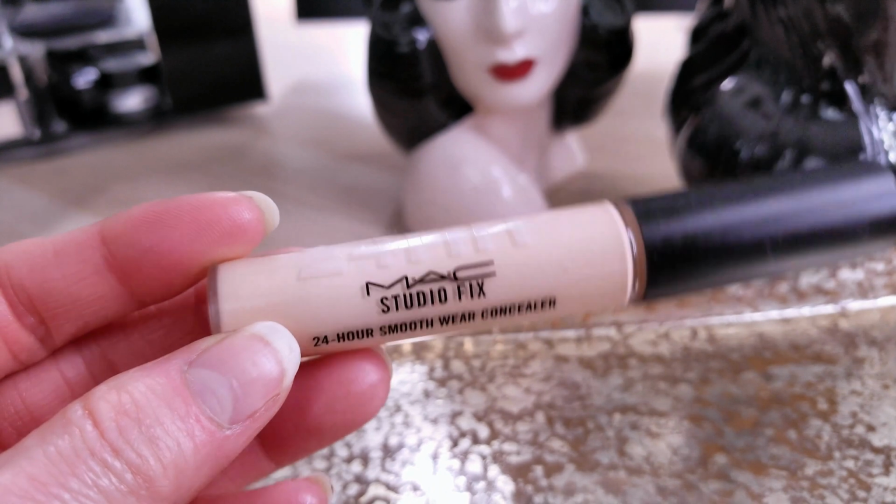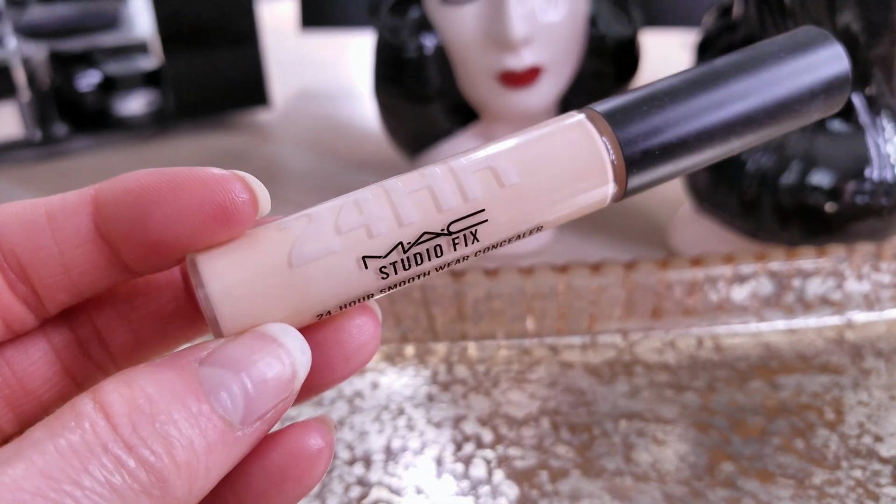The next product that I'm going to be using today is the MAC Studio Fix 24-hour smooth wear concealer. Now what I like to do with this is I will directly go in and apply this concealer right on top of the color corrector, just 2 little dots. It does dry very, very quickly. So I do find that if you're working with a long wear concealer, you gotta bust a move.